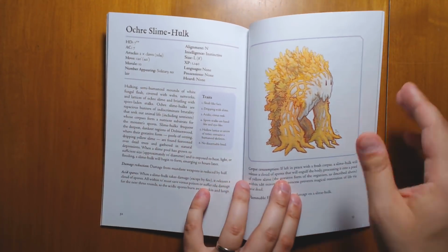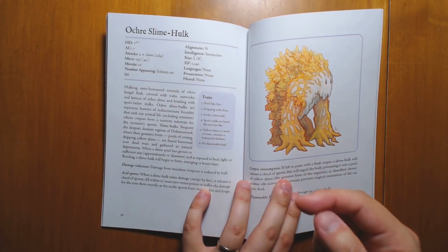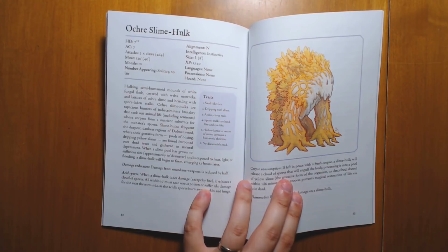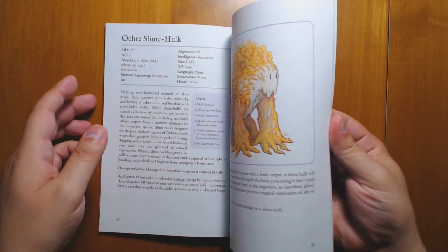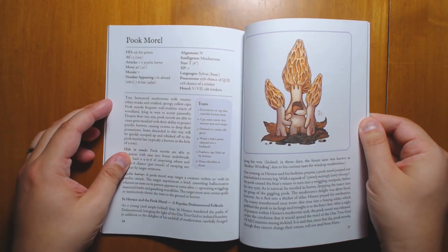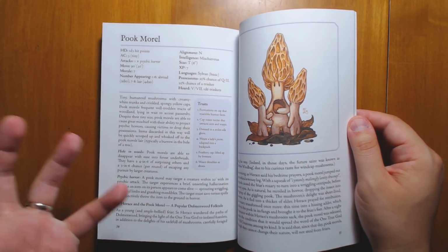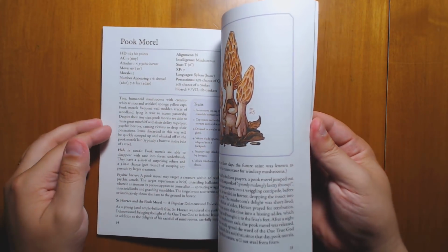And what's really great is how all the monsters have a D6 table attached, where you can add additional little features on to make them all distinct from one another. Pook moral, that can cause frightening hallucinations that cause you to drop things that you're holding, and then they'll grab them and scurry off with them.